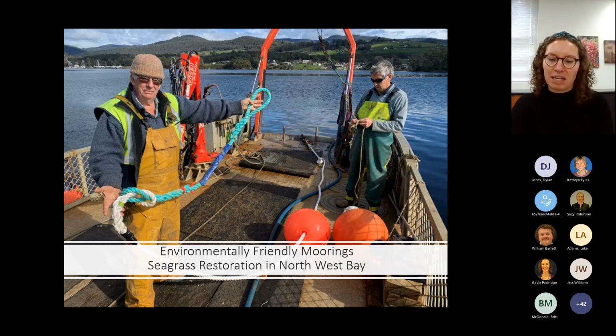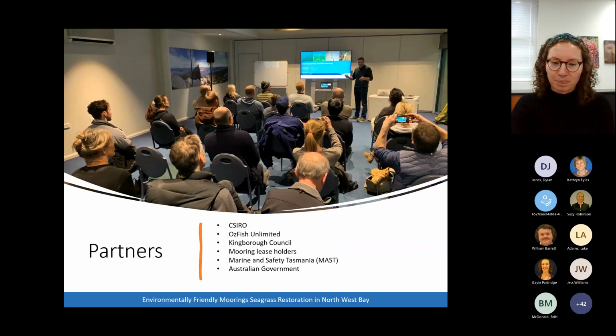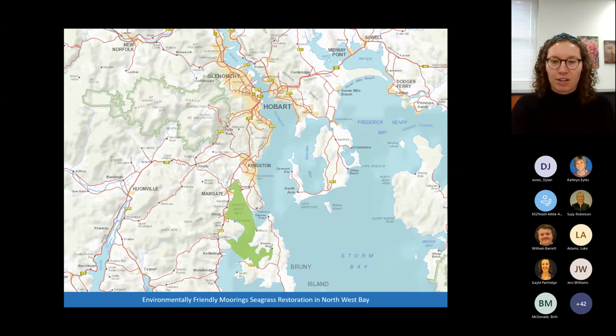So we're using environmentally friendly moorings. This is a picture of Bob Kelly, our mooring contractor, and that's holding an earlier iteration of an environmentally friendly mooring. So on this project, we're working with the CSIRO, and that's Dr. Tim Lynch pictured talking to some interested community members, and Ozfish Unlimited to again engage with the recreational fishing community, Kingborough Council, mooring leaseholders, Marine and Safety Tasmania, and the Australian government. So this is down south in Northwest Bay that we're working this time.